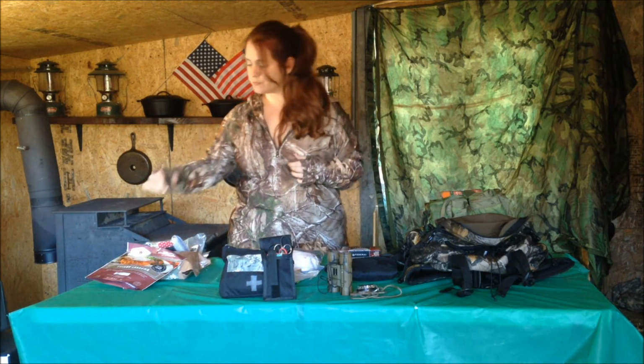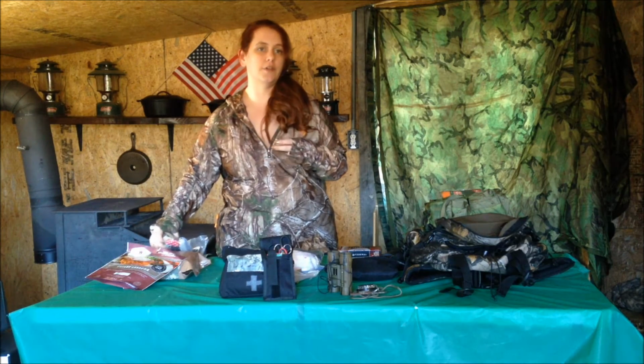Now in the first bag we talked a lot about having some type of food. But in the first bag you only need enough food to sustain you for 24 hours. With this bag you're going to need enough food for 72 hours. That breaks down into two different kinds of food.